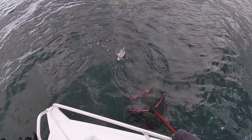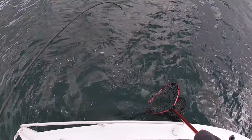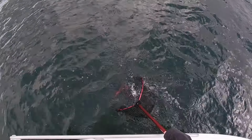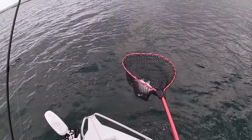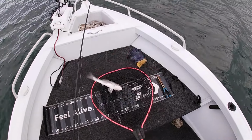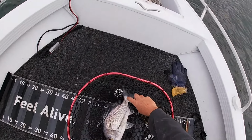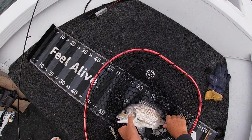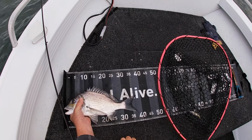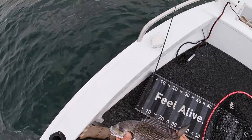Probably mid-30s, if I can get him in. Oh, that was lucky, the hook falls out as I look at him in the net. I haven't got a bream for a while. What is he? 37. Bad. Off you go, champ.